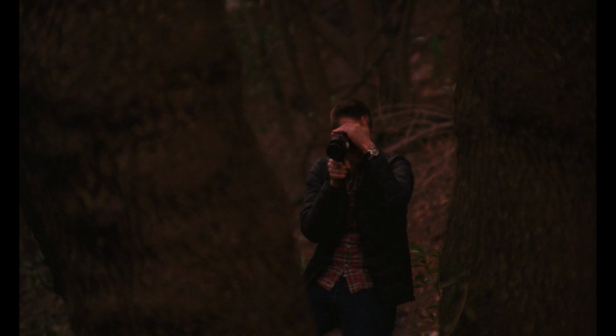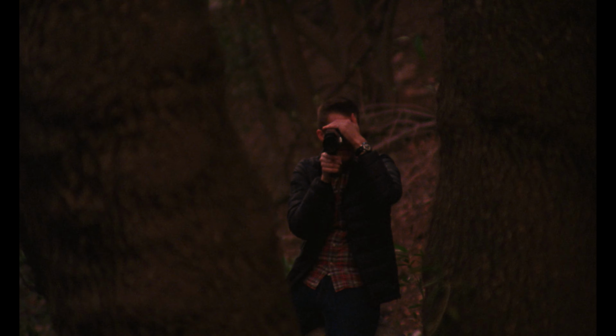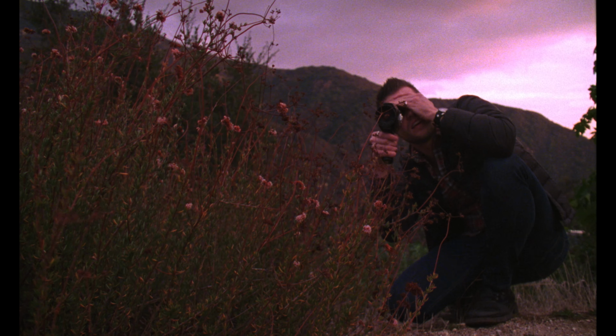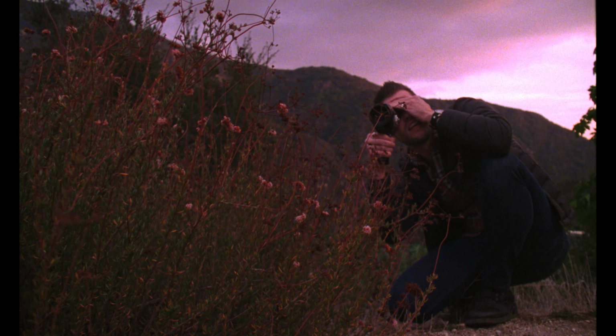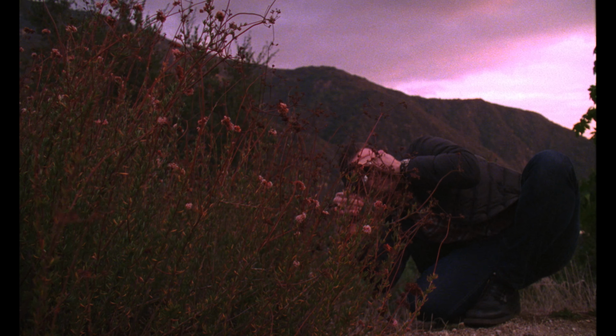So it's really difficult for me to grade some of these things, but you can see that even with the contrast ratio kind of low, where the highlights aren't as high and overexposed as they could be, the image is just so beautiful. I think Fuji really hit the nail on the head with the stock, and it's really unfortunate they don't make it anymore.